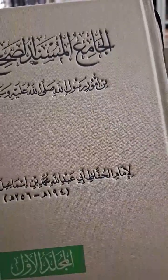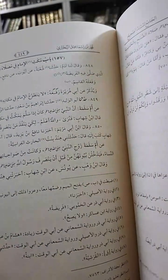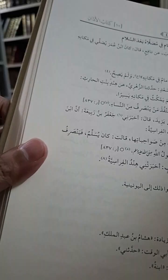And so those kutub which are not in the text, although there might be in some riwayat, as mentioned in the footnotes, it might be Kitab al-Tayammum instead of Bab al-Tayammum in the riwayat of Abi Dharr or al-Asili or others. But since the text of al-Yunini rahimahullah doesn't have the kitab in it, in the header we keep it in light color to show that it's not there. The same title or heading is not there in al-Yunini's archetype.